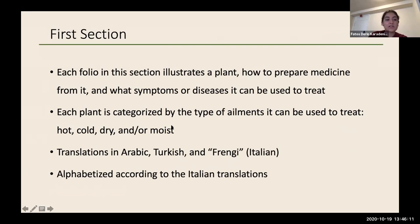And each plant is categorized by the type of ailments that it can be used to treat. And those categories are either hot, cold, dry, and or moist. So oftentimes each plant is assigned to 2 of these categories. And this is based on the theory of humorism, which was developed by ancient Greek and Roman physicians. And essentially what that is that there are 4 humors or vital bodily fluids, such as blood, yellow bile, phlegm, or black bile. And when those humors are imbalanced, this is what was thought to have caused illness.